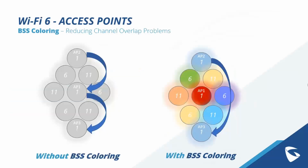So Wi-Fi 6 also has BSS coloring, which just helps reduce channel overlap problems within access points. Just a pretty simple diagram here to help explain it. Without BSS coloring, sometimes your leap from access point to access point will happen at a less than ideal time. So for example, our jump from access point 2 to 1 to 3 with our image here on the left may not even really need to happen when it does, but it does just when you find a stronger signal, which it may not even be necessary.